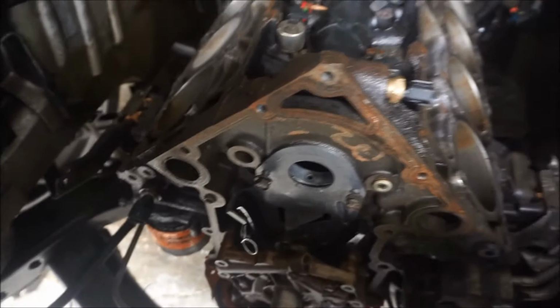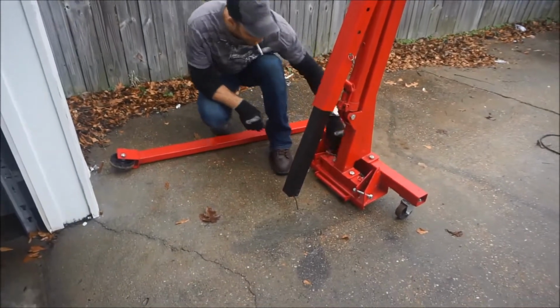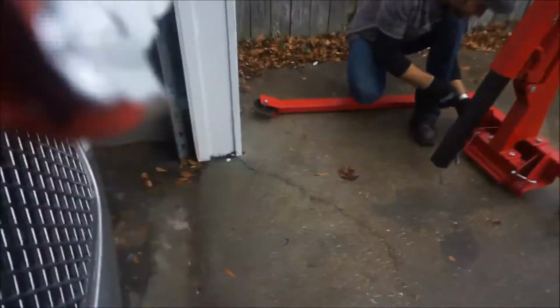Oh, yeah, that's much better. We ain't wobbling no more. Oh, yeah, it's not wobbling. You're right. Much better. So. Munching. Hungry. Hard work. Alright, go ahead and yank this out.